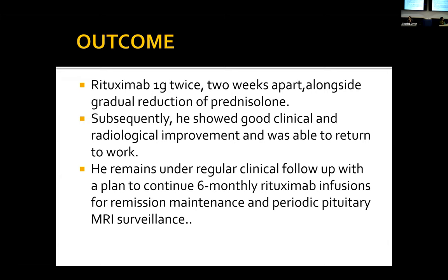He was able to go back to his work. His headaches were resolved, or clinically improved, shall I say. He is still under follow-up at Charing Cross, and the last letter I got access to was in September, when he was feeling really well. There was a potential plan put in place for a repeat MRI in 3 months' time and the next rituximab in January next year.